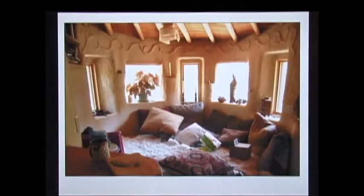And this is another cob building that was done entirely during workshops. It was built totally by people who had never built anything before. And what I really like about this picture is it shows the unique quality of light you get through those deep window reveals. But it also shows some of the detailing that's so easy to put in with the relief work in the plaster.